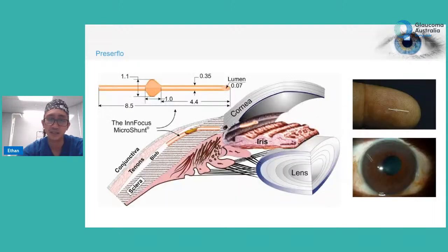And the studies that have been done so far, including the one that I authored with some colleagues, show that it has fairly comparable results in terms of getting your pressure down to the traditional trabeculectomy, with maybe a slightly higher scarring rate, only slightly. But it's substantially less invasive than a trabeculectomy, and people's visual recovery is much, much quicker.